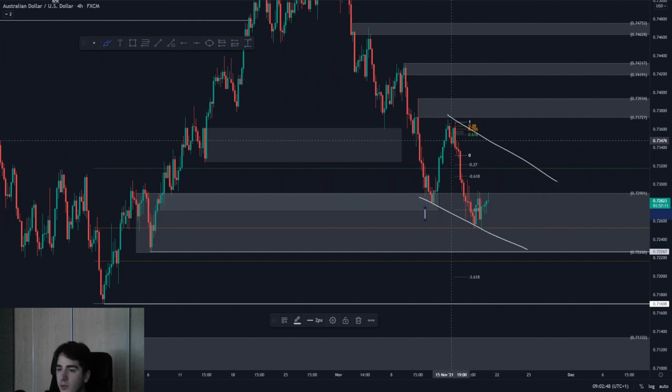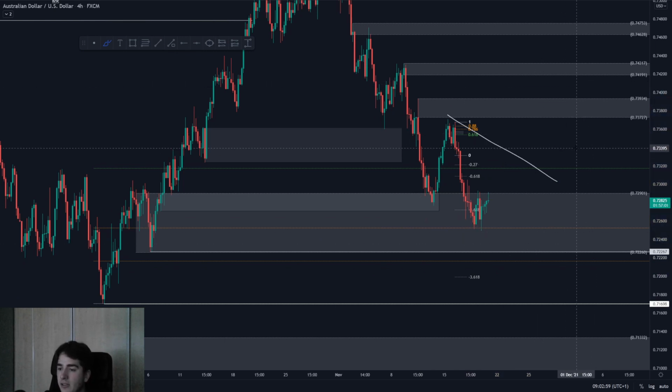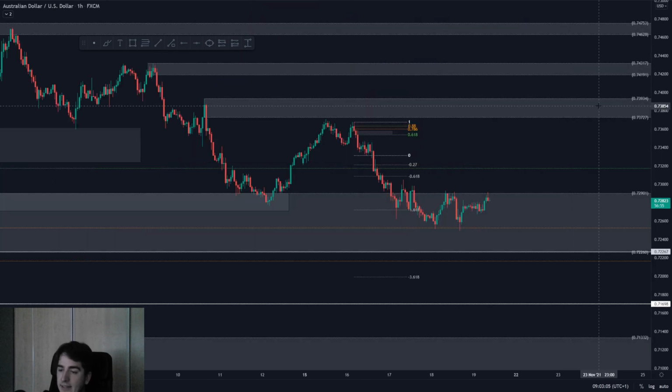So of course we have the one, the two, and then the possible two, and then the third touch in towards the downside once again before making, let's say, an upside reversal back up in towards the highs. That's kind of what I'm going to be keeping my eyes on. So yeah, that's Aussie dollar. Nothing that much, nothing that serious.